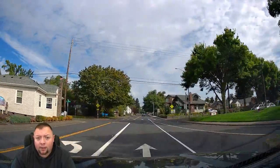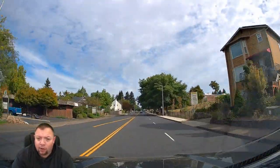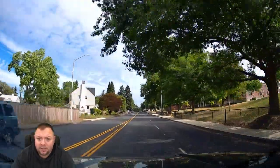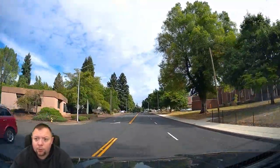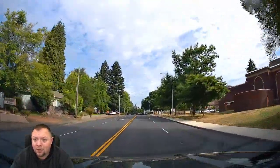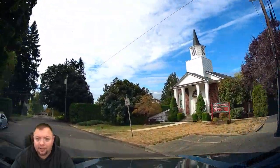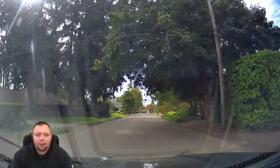Like you can see, you've got houses and apartments and stuff over here on the left-hand side. It's all older residential neighborhoods back that way. You got the Vancouver School for Arts and Academics over here. I hear that's a pretty tough school to get into. Okay, so now we're finally getting into the neighborhoods.